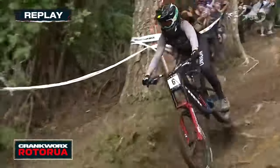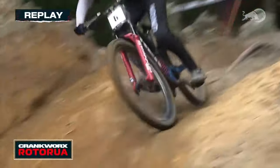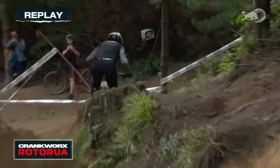Wild. And so we've seen a lot of people take this inside line and they drift out, but Lachie's able to hold it tight on the exit. Doesn't even go out there. There's that mistake right here. Oh, yeah, this was another one. But look. What did he hit? Punted the front wheel into the bank, maybe. Overturned in. Amazing run. Relax after that one, man.